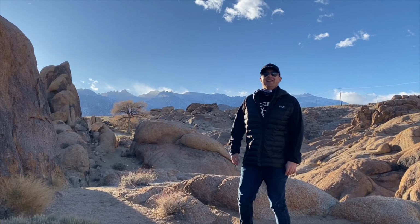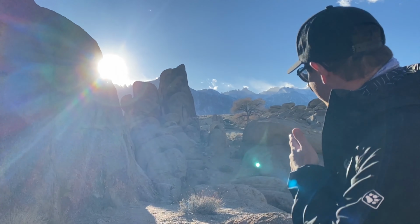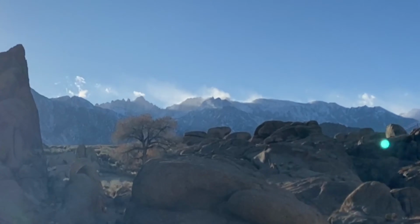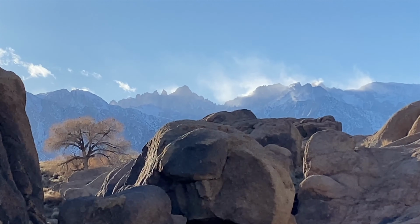We're doing a little hike here in Alabama Hills. Alabama Hills, guys, with a magnificent view of 14,605 feet, Mount Whitney, straight up there. The sun's going down. How cool is this?